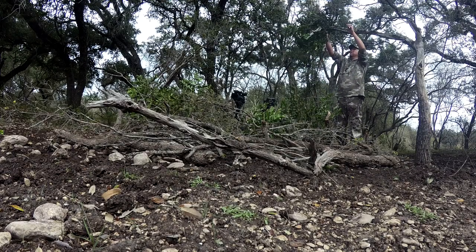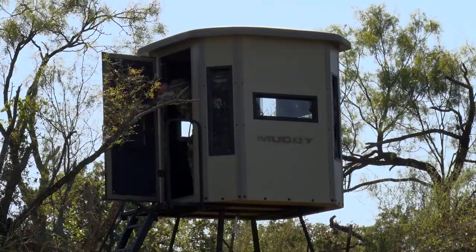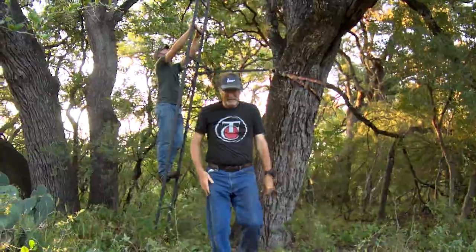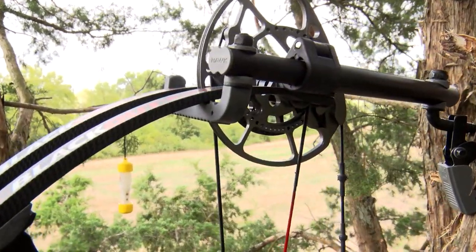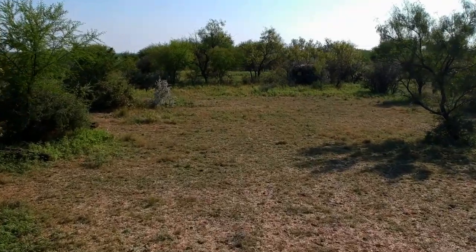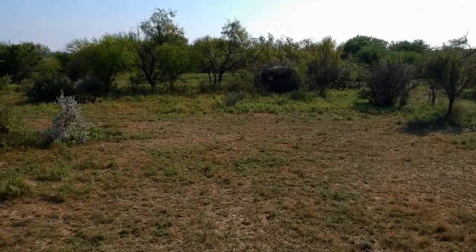Throughout this episode, we have gone over almost all kinds of blinds, from your makeshift blinds to box blinds. In the last segment, we went over the popular ladder stand and some versatile tools to make your ladder stand more enjoyable during the hunt. But there's one more type of stand that we haven't talked about yet that is a perfect substitute when a ladder stand just won't do.